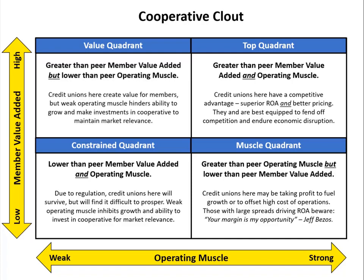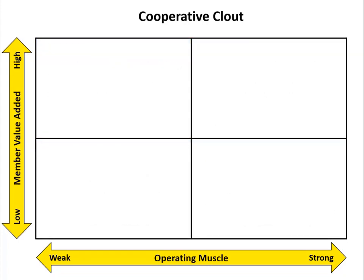The value quadrant is the upper left-hand one. This is where credit unions are creating a lot of value for their members. They're returning it back to the members, but we want to make sure our muscle is not too weak because we need to grow to offset our increasing cost of operations and to make investments in the cooperative to maintain market relevance. So these are how the 4 quadrants are defined.